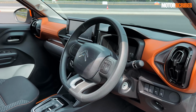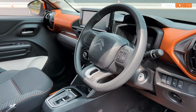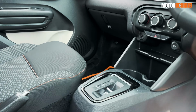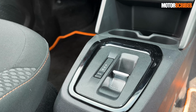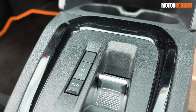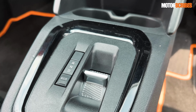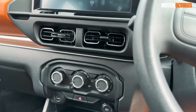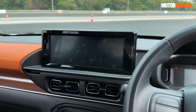And you can see that the layout is again largely the same. The only telltale difference being the lack of any gear shifter. What you do get now is this little notch. It's like a button. Push it up for reverse. Center is neutral. Pull it down once for drive. And there's a little eco button as well there. So you do get a drive mode on board with the EC3. But apart from that, the spacious cabin carries over.